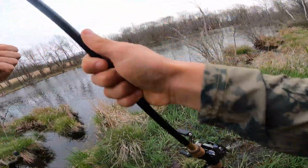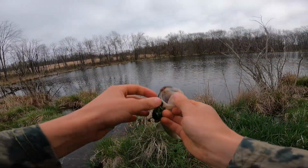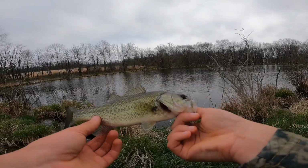Little guy, another little guy, wow. I mean, the little guys are biting today. I might have to switch up to something slightly bigger, but wow, look how barely hooked. Just skin hooked right there. A little guy, he absolutely killed it.